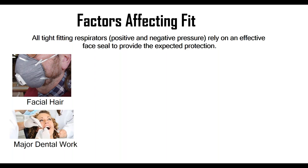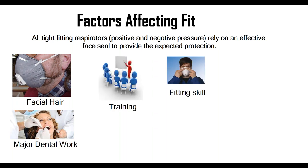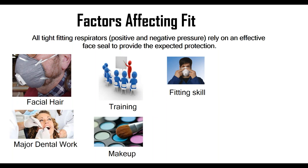I remember being in high school and having some mates in year 12 that felt like they had a 5 o'clock shadow in high school. So it's different for every individual male. Major dental work that affects the jawline as well. So the training, the fitting skill, what the wearer actually knows, these are huge factors of fit or not fit.